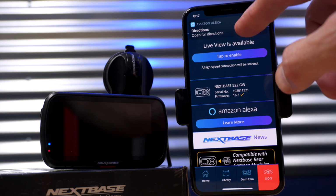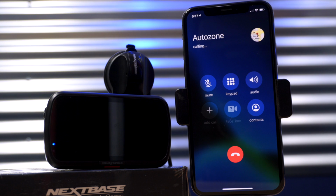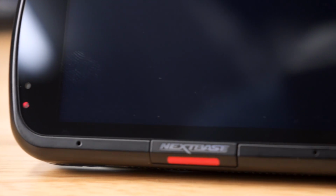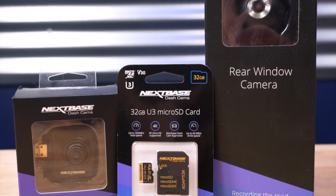You can ask it for directions. In that case, it opens up your specified nav apps such as Apple Maps, Google Maps, or Waze. Play music, make calls, check the weather, play games, control your smart home devices. It's got 2 microphones facing you at the bottom, so it's way better at picking up your voice than your smartphone just hanging out on your dash. Nextbase has got a whole bunch of accessories too.